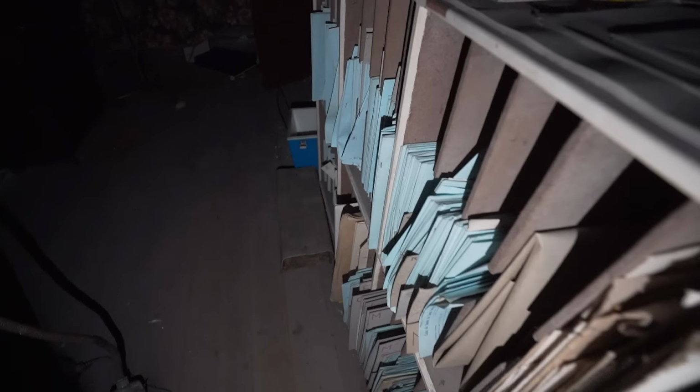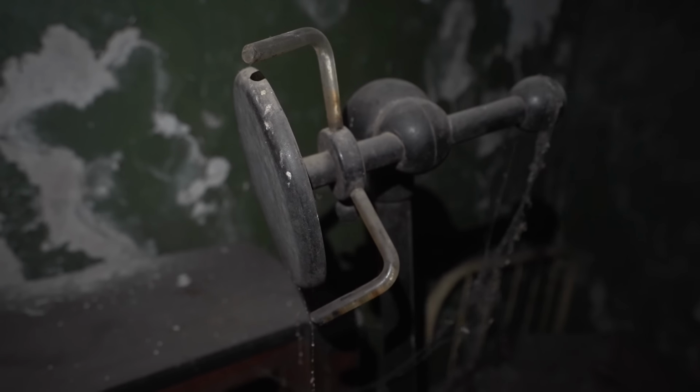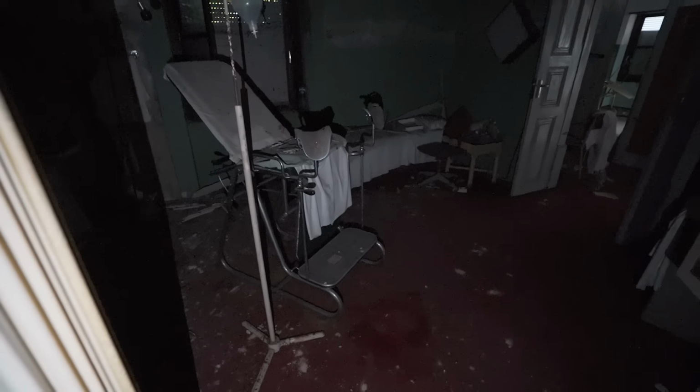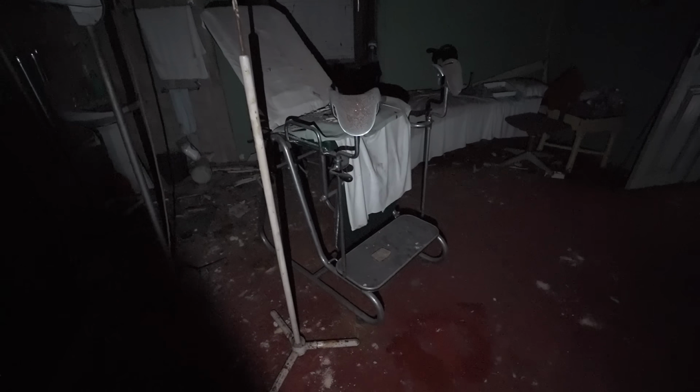And look at this, I don't even know what that is, to be honest. It just looks like a torture device. The bed is sinking into the ground. What the fuck is in here? Oh my god. What?